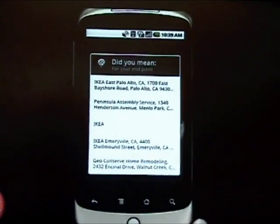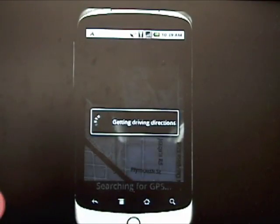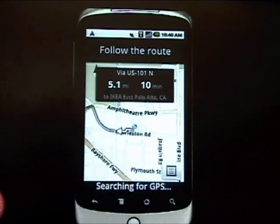And because it knows I'm here in Mountain View, the nearest IKEA is actually just up the street in Palo Alto. I'm going to tap on that. That's the second tap. And now I get turn-by-turn navigation directions.